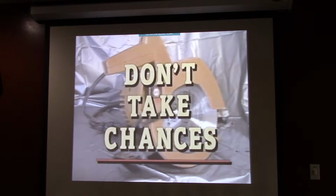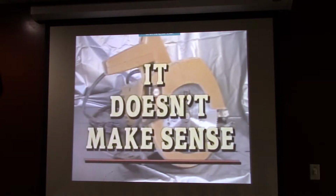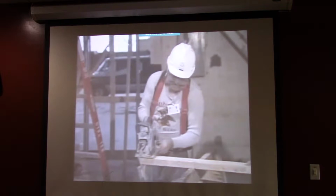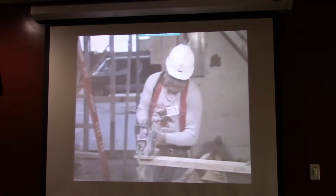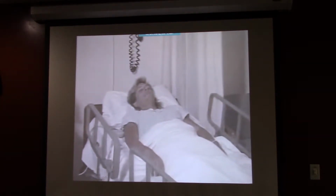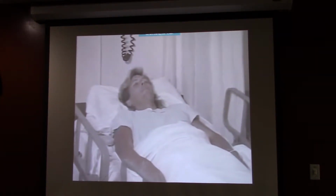Taking chances, such as using your leg as a workbench, is an accident waiting to happen. It doesn't make sense. Everyone wants to complete their job as quickly as possible, but think about the time off from work that results from an injury. The 10 seconds you save becomes 10 or more hours of lost time.